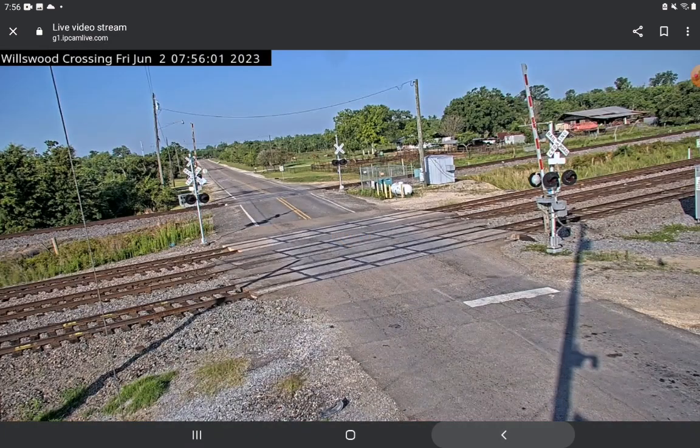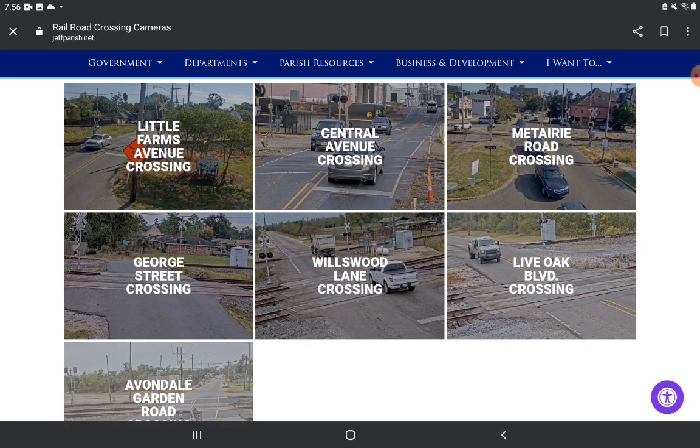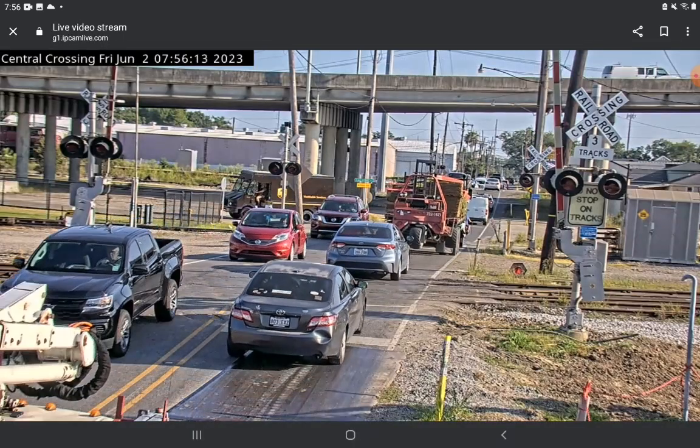What is she watching in here? Only hope is this Canadian Pacific would move.